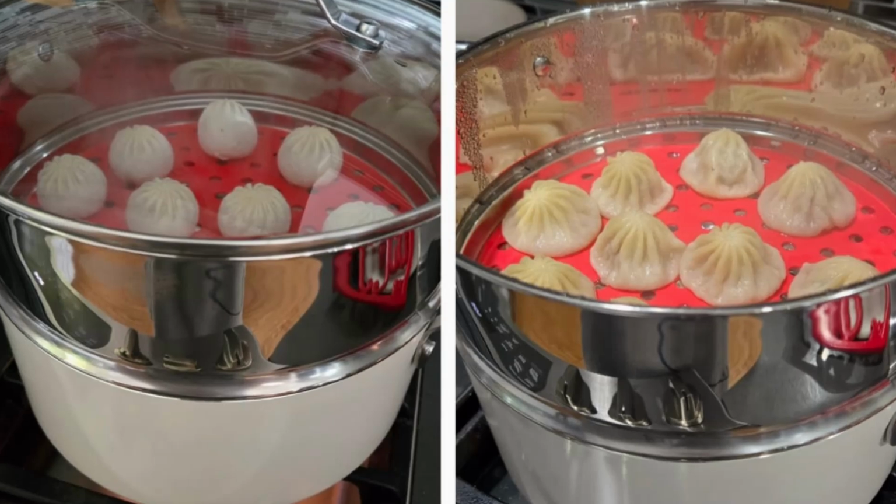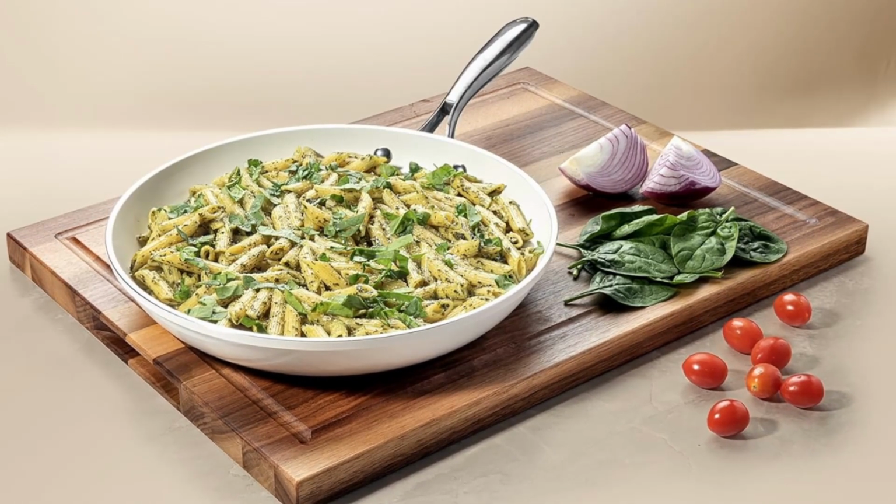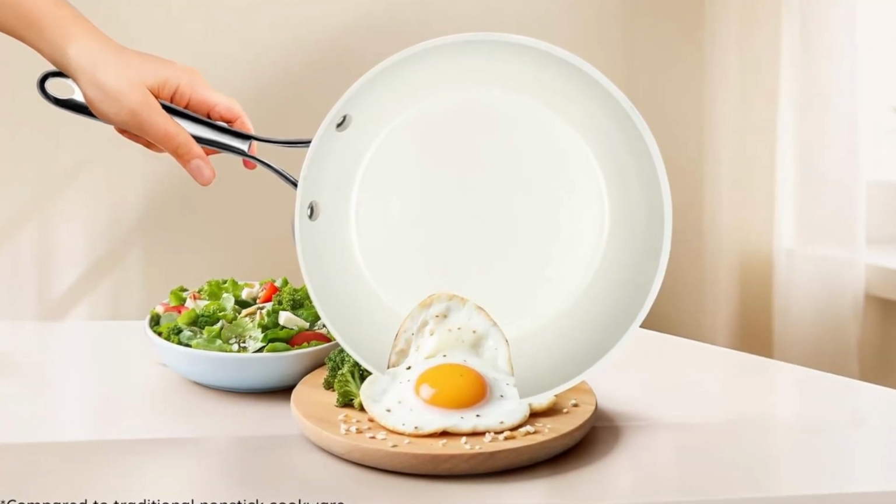Oven-to-table versatility. Oven-safe up to 500 degrees Fahrenheit, these pots and pans transition seamlessly from stovetop to oven, making them perfect for recipes requiring varied cooking methods.